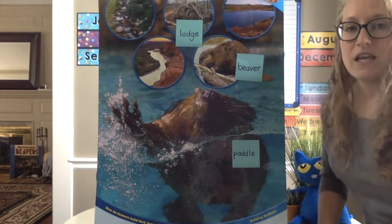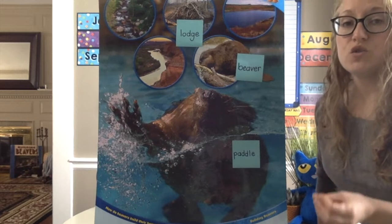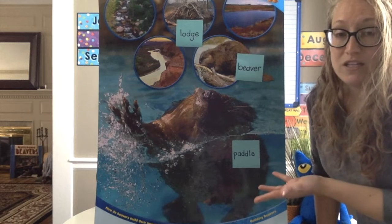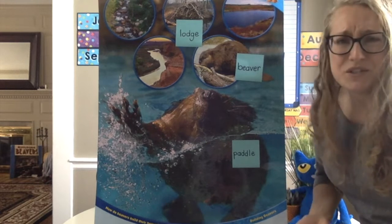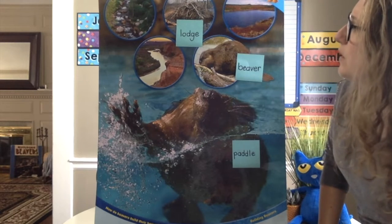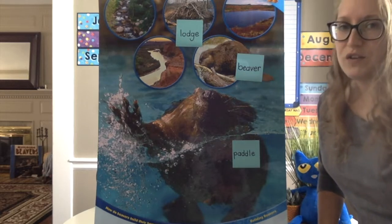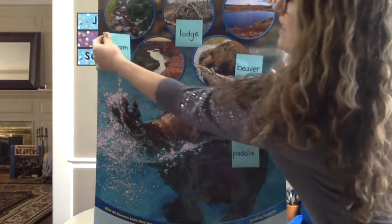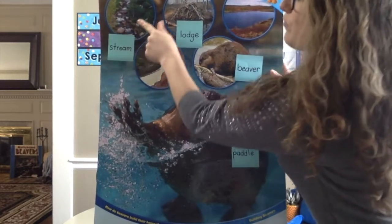Our next word is stream. A stream is a place where a beaver might build a dam and build its lodge. What is a stream, though? I'm looking up here. Oh, I found a stream. Do you see it? Here's our stream right here.